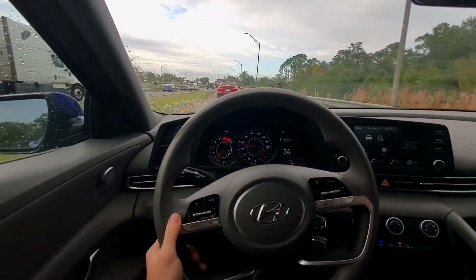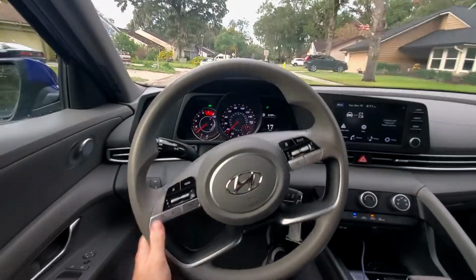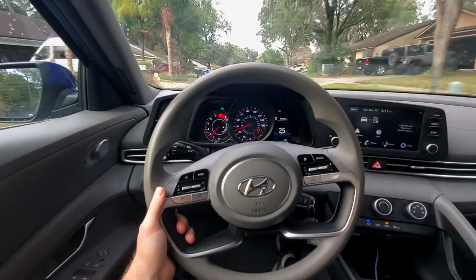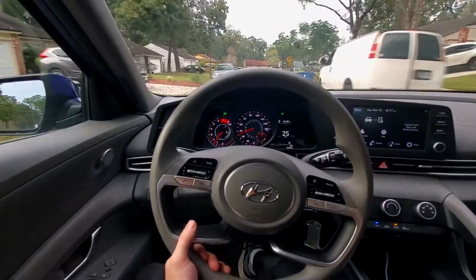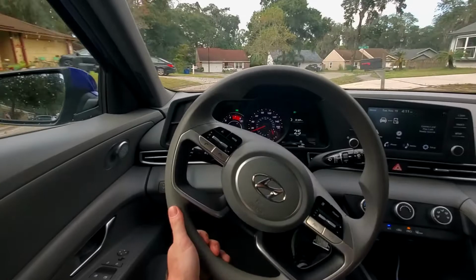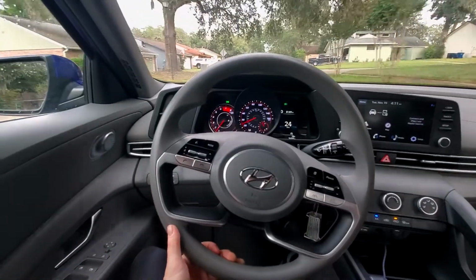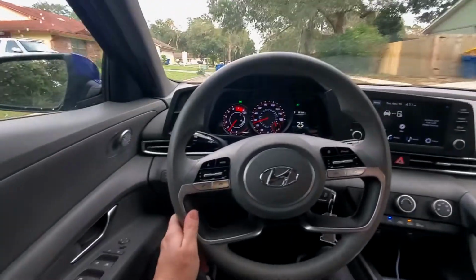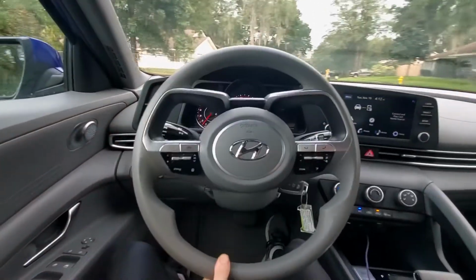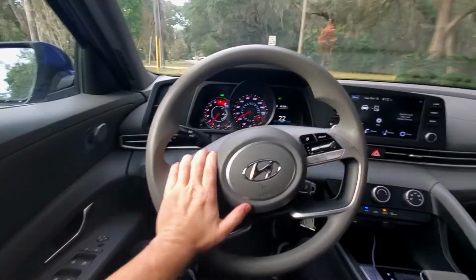Oh, I just hit traffic. And if you notice, there's not a lot of cabin noise. Very, very light steering. And it's comfortable to drive. And I'm only 5'3", so you've got a lot of room. The only thing I'm not a fan of, if you look over here, is that pillar. It divides you from the passenger. But like I said, decent pickup, great gas mileage.